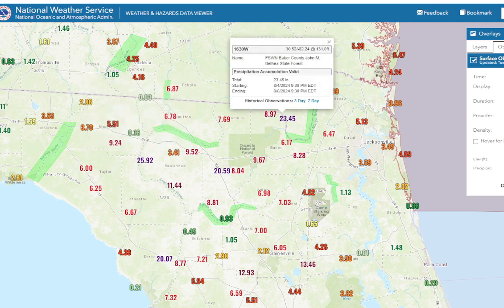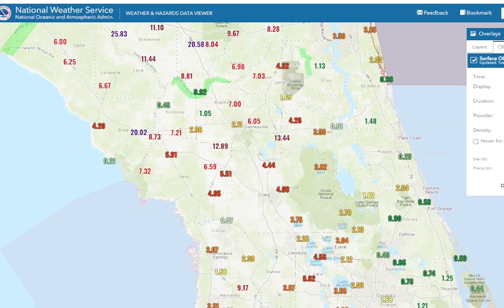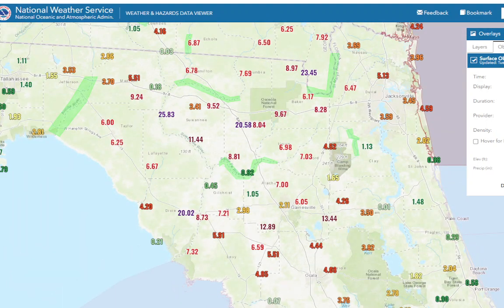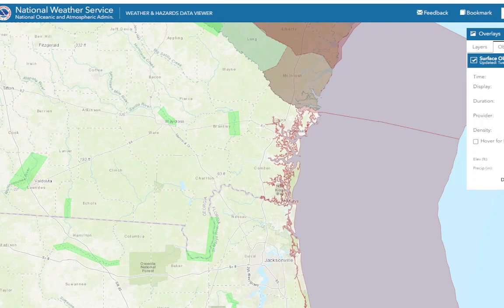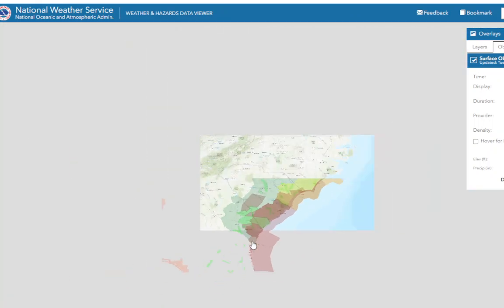23 inches being reported at Bethia State Forest. I mean, this is insane. 2 feet of rain. Southeast of Gainesville, 13.44 inches in the past 48 hours. This is an insane amount of rain, and that's why you're seeing all this flooding going on. It's absolutely nuts. It really is.